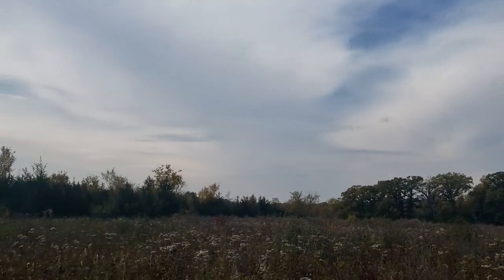Anvil starting to form, and it looks like it will likely be headed in this direction. Thankfully, I'm under a mile back to the trailhead, so fingers crossed I'll make it back before this turns into some weather that I have to deal with.